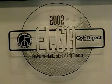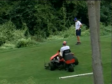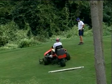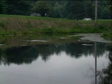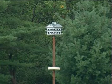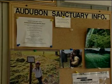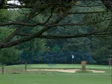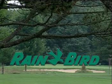The Environmental Leaders in Golf Award recognizes golf course superintendents and their courses for overall course management, excellence in the areas of resource conservation, water quality management, integrated pest management, wildlife and habitat management, and educational outreach. It is presented in partnership with Syngenta Professional Products and Rainbird Corporation Golf Division.